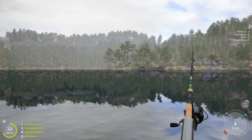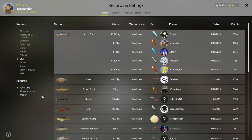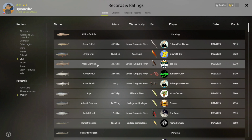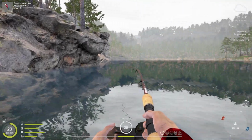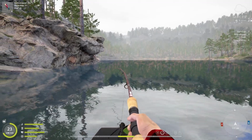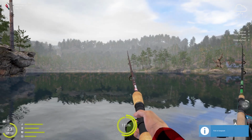That's a nice fish. Actually curious. Some folks have been getting some big ones. Just shy of a US record for the week. Still a good fish. Very happy with that fish.